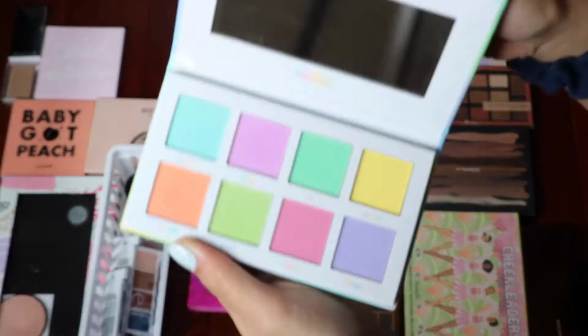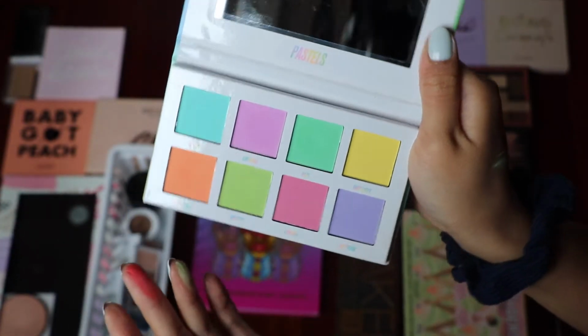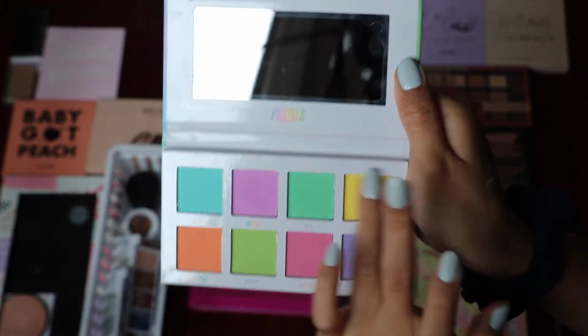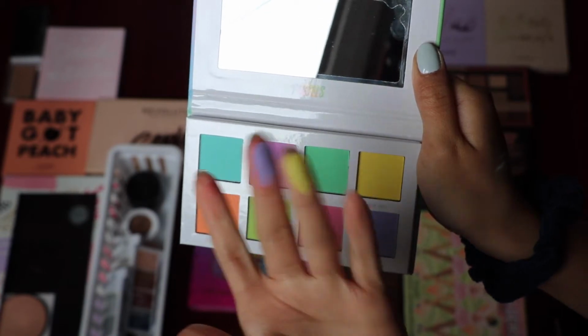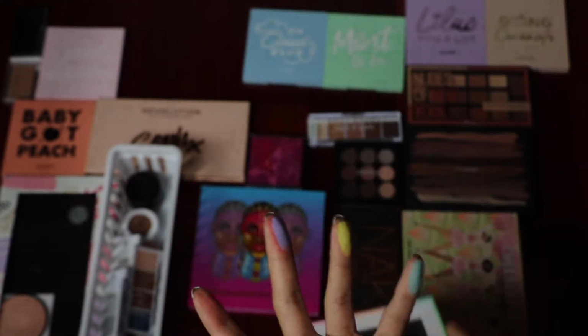And in the same vein, I'm going to keep the pastels palette, which again, they're very bright shades, but they're actually quite pigmented for these types of colors.